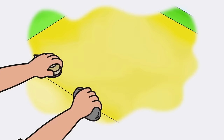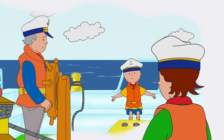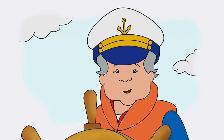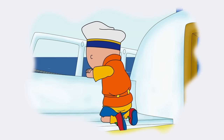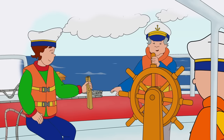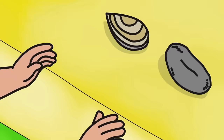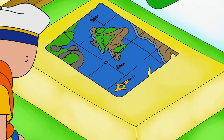You can have my shiny shell and lucky rock and all my dessert for a week. Caillou, lookout is much too important a job to trade away. Lookout doesn't feel like an important job. It doesn't? Well, that's because you haven't received your extra special orders yet. You have to help us find our way to Treasure Cove.